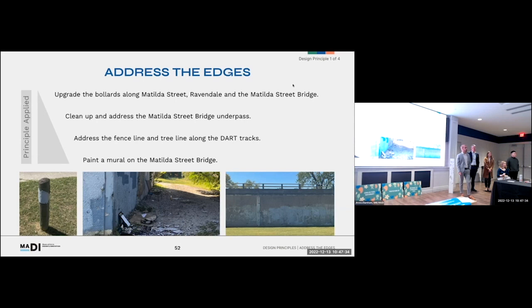The other thing about our mission, to the MADI group but also to our board members, is that the elephant in the room here is the city of Dallas. Lest we forget, this is City of Dallas property. The city of Dallas ultimately has responsibility for this property, and I don't want to let them off the hook. They have a duty and responsibility.